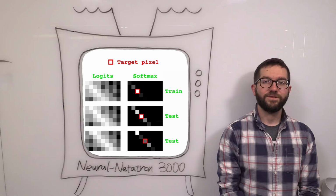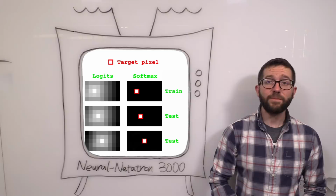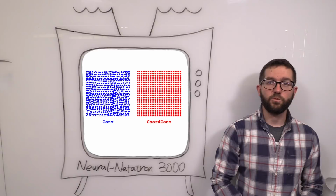When we use convolution to paint pixels, we noticed artifacts and overfitting. With CoordConv, performance is perfect on both the training and the test set. The story is the same in the reverse direction as well. Whereas convolution has trouble regressing coordinates, CoordConv models them well.